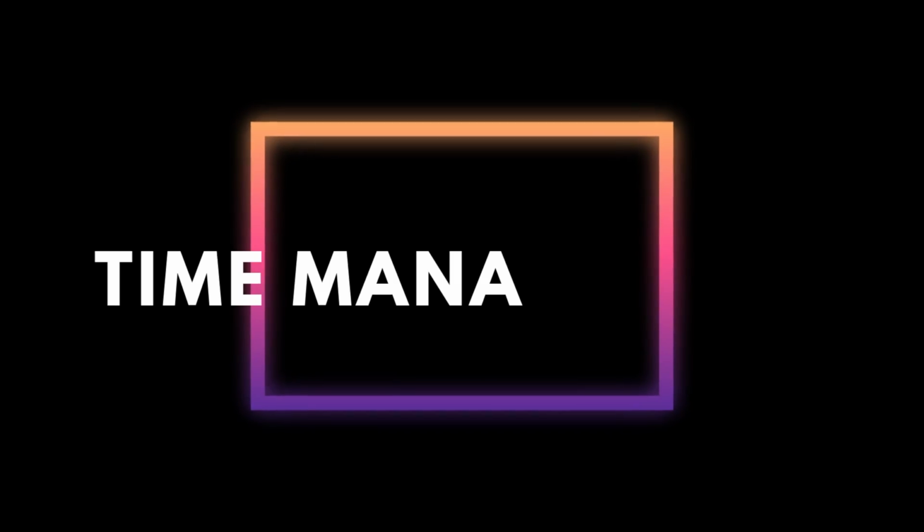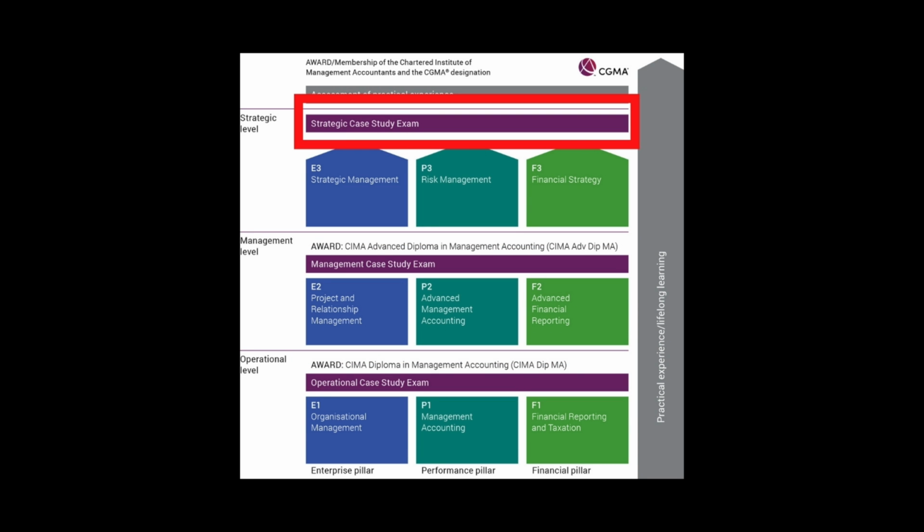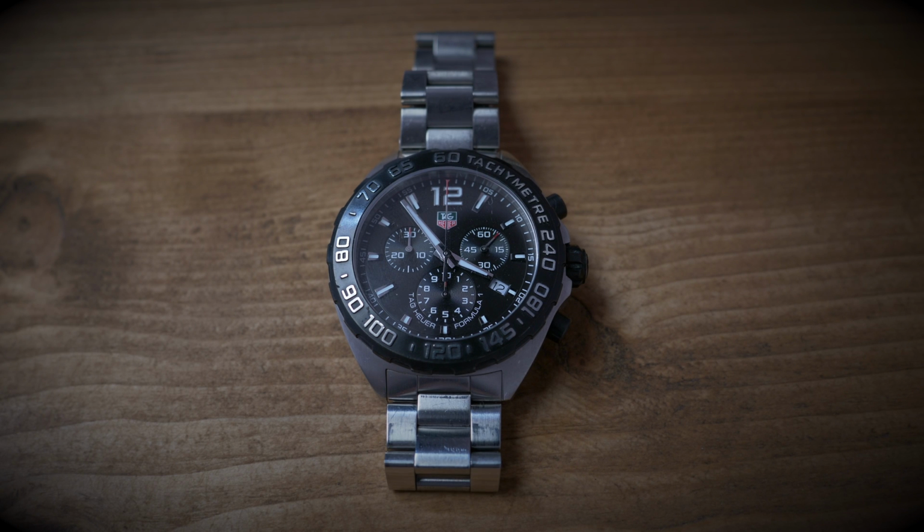And in at number 1 is the time management complexity of the exam. You have 3 or 4 questions depending on whether you are sitting the operational, management or strategic case study. Within these 4 questions, each question could be split into 2 to 3 parts. And failing to allocate a substantial amount of time to answer each individual question could mean that you fall short on the amount of marks that you pick up.